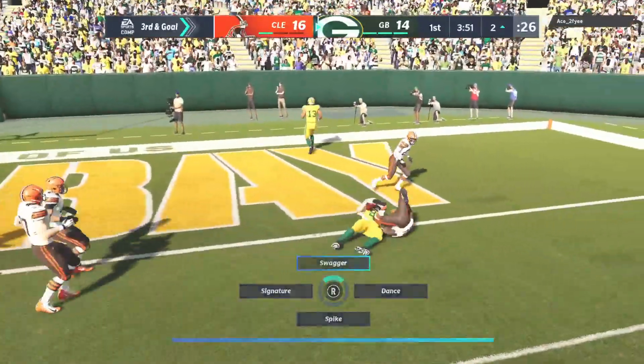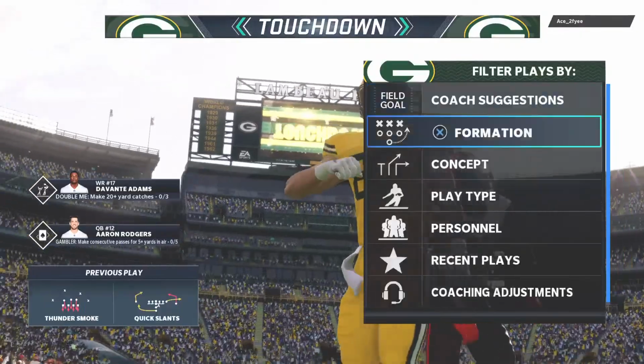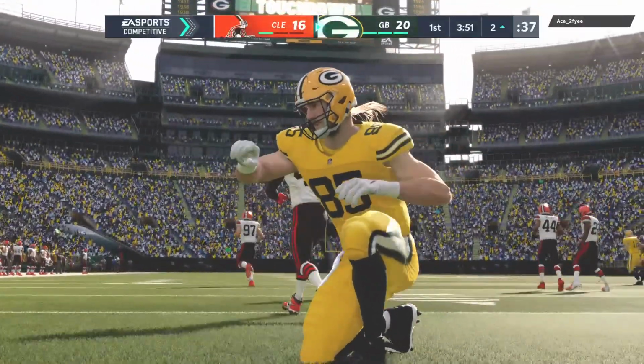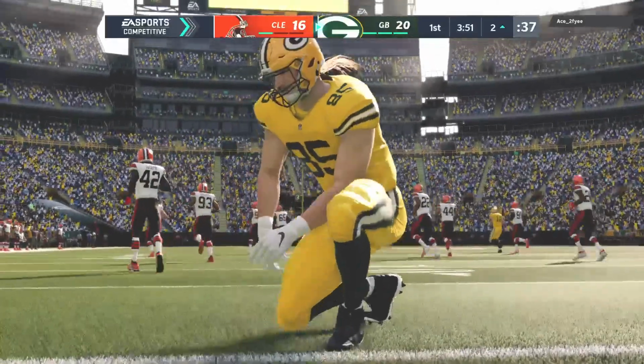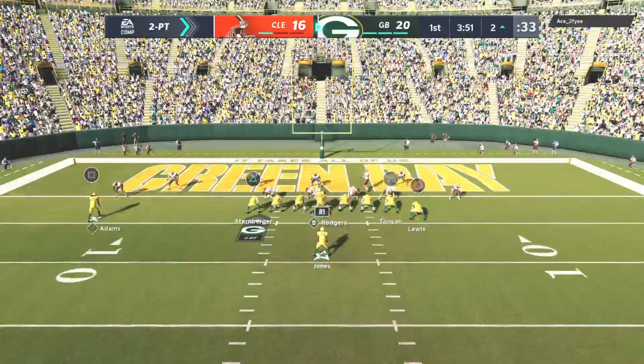Throwing now is Rodgers. And he's going to take it in. Touchdown, Packers. Robert Tonyan with his second touchdown in this opening quarter. And once again, the Packers, they're back out in front.